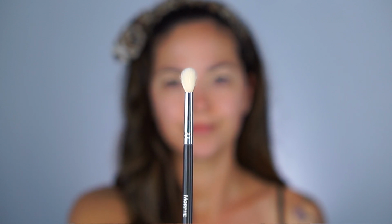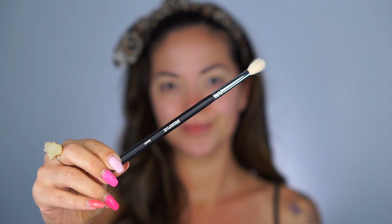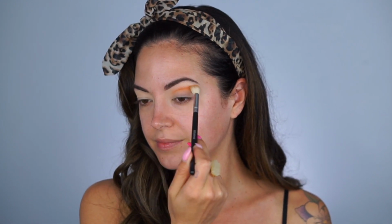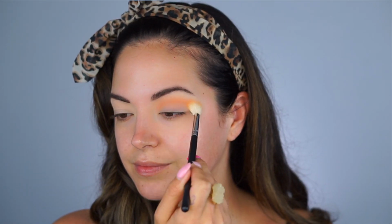The first brush is the Morphe M4 Pro Firm Blending Brush. This retails for $7. If I could pick a favorite out of all the brushes, this for sure would be my #1 pick. I could probably do a whole eye look with just this one brush. I use this brush to start off every eye makeup look. It just blends the first color out so perfectly, so beautifully, seamlessly. This brush is amazing. If you're looking for one eyeshadow brush, I would definitely recommend the Morphe M4.